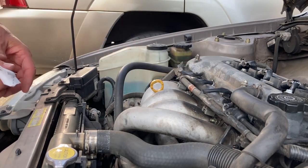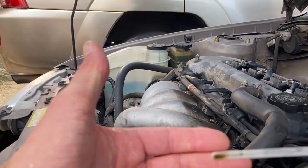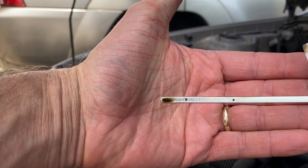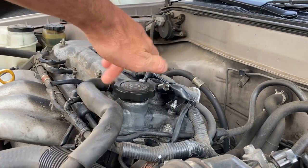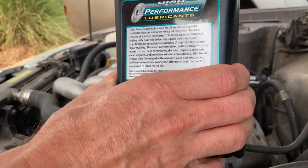Slightly this way, so hopefully it's not as bad as it looks. Regardless, it's below the dot, and we aren't even to 600 miles yet. Start with a full quart. Hopefully you can hear me, it's pretty windy out here.